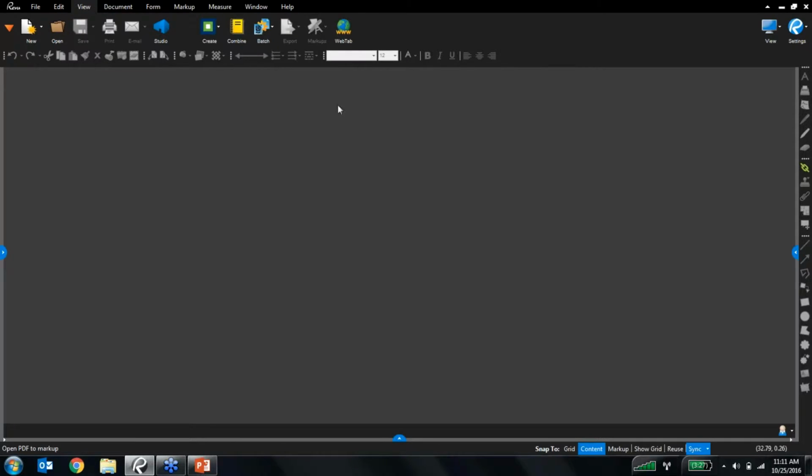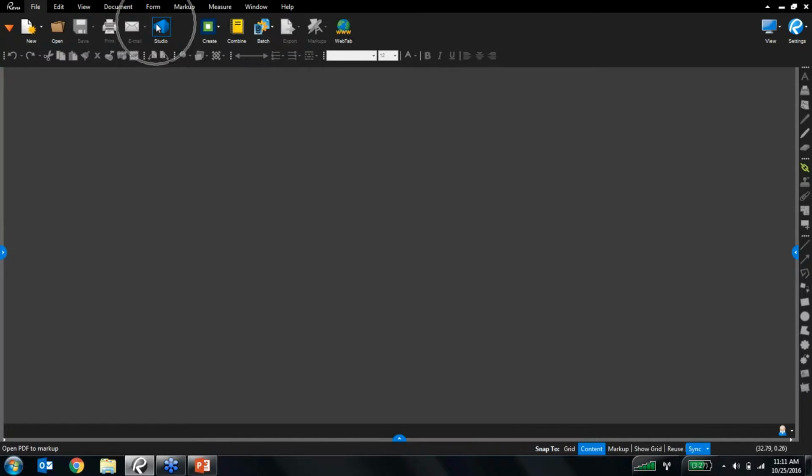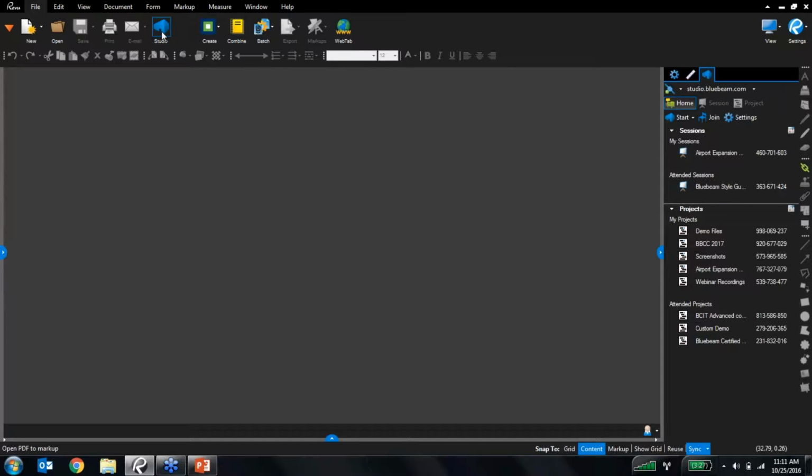Now, in addition to the features you see on the toolbars and the features you see in the menus, we also have this drop-down called Tab Access, and this unlocks additional functionality for us. Now, one of the options here is Studio. You probably also noticed that Studio is docked right up here on the command bar, and that's because Studio is one of the most used features in the software. And people who use it are using it every day. So if you use Studio, you're probably in there all the time.